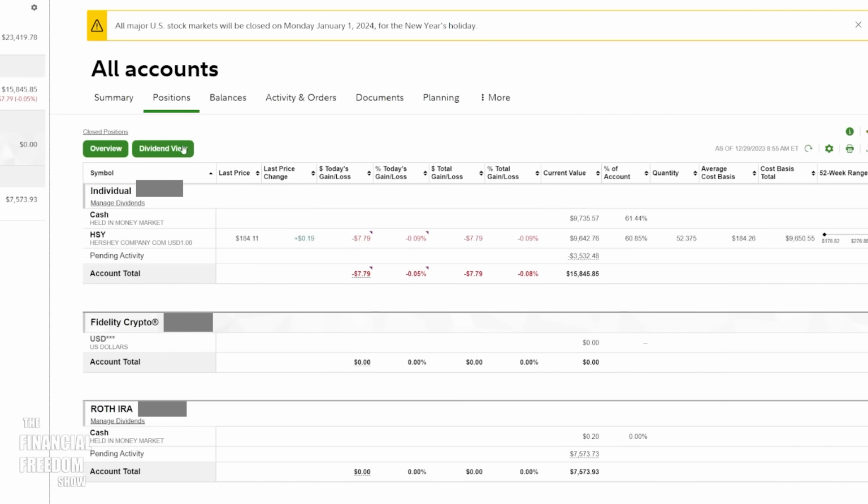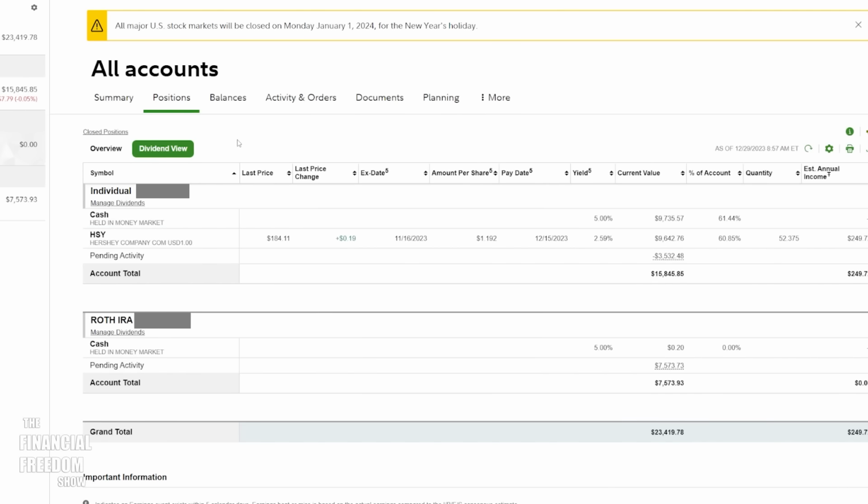If we go to the dividend view, you can see that I am making $249 a year currently from Hershey's, but I'm looking to purchase all of the money in my Roth into Hershey's. So that's going to actually up my dividend per year to about $500. And that's something that I'm really excited about. I want to continue to see that grow.